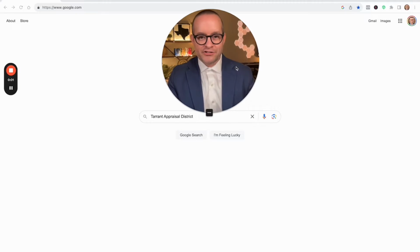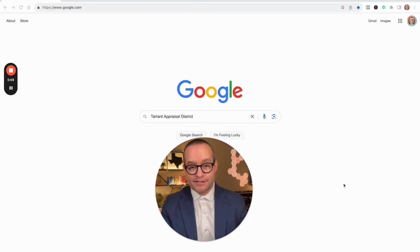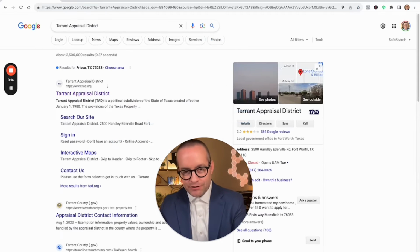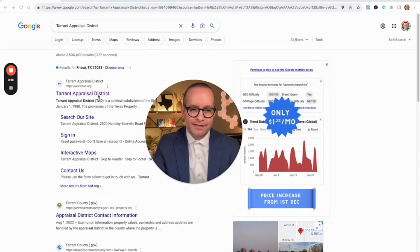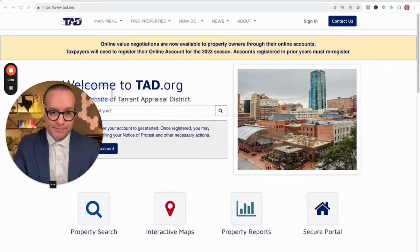Let's talk about how to file for that homestead exemption. Okay, you'll start by Googling Tarrant Appraisal District. Other counties around here refer to themselves as the Central Appraisal District, and you'll hear it called the CAD. Tarrant is just referred to as the TAD, T-A-D. Makes sense when you think about it. If Dallas County was just Dallas Appraisal District, it would be the DAD. That's not cool. Same thing with Denton County.